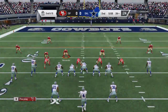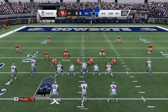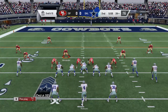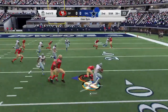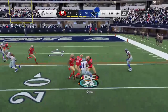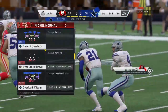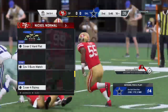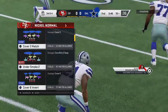From the 24, they'll go again on 2nd and 10. Now back to the ground with Elliott. He's able to work free for about 6 down to the 18. And there we saw one of the downsides of blitzing during a rundown, because sometimes you get out of your gaps. You don't fit the run quite as well because you're headed towards the ball carrier with abandon.